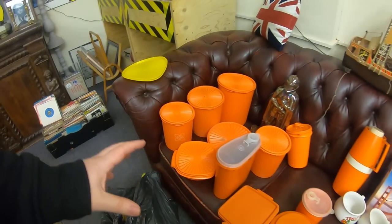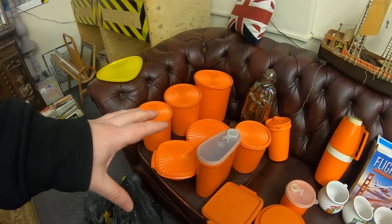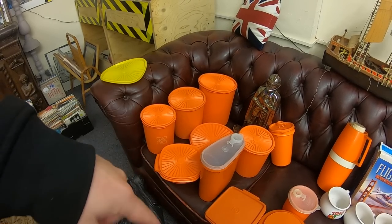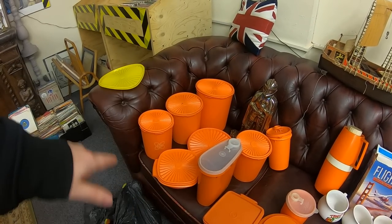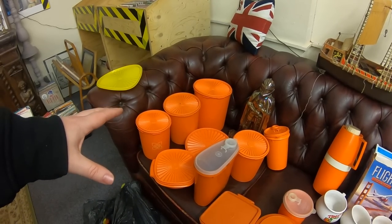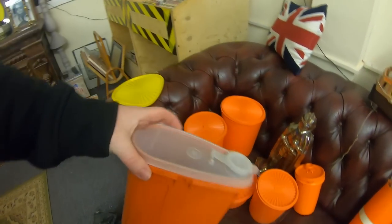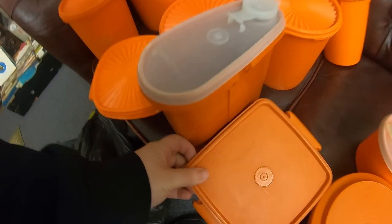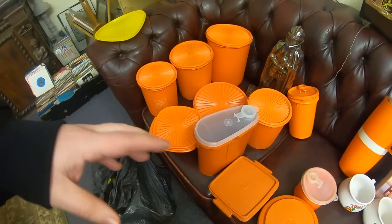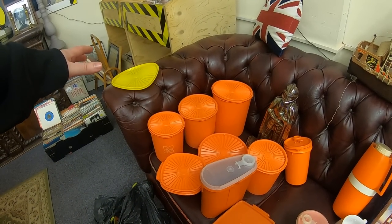So I'm thinking as a whole set, potentially £80 with offers. I need to check eBay, but it is proper branded Tupperware. So yeah, I don't know how many full sets, well, it's probably not a full set, but I don't know how many sets are on eBay. When you get so much.